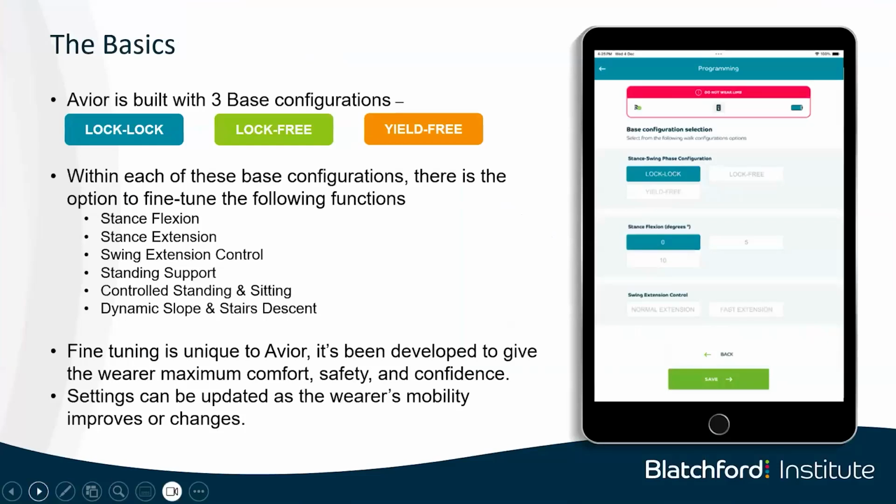So the basics. The unit is built with three configurations, as I said time and again: lock, lock free, and yield free. And then on top of these, you can start fine tuning it to suit your individual patient. So controlling the stance flexion, how much stance flexion you're going to allow your user to have as maximum. You can independently control the stance extension, so once you have that stance flexion, how the leg extends for the individual. You can control the swing extension control, how it's moving backwards and forwards, and the standing support, especially for those of you who are used to using the Blatchfords or Rheo and Linx.